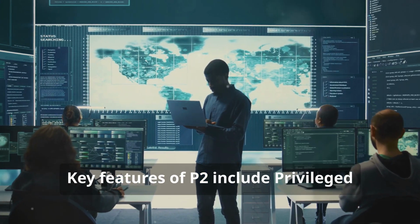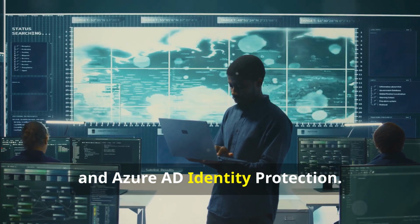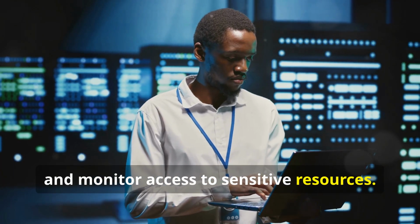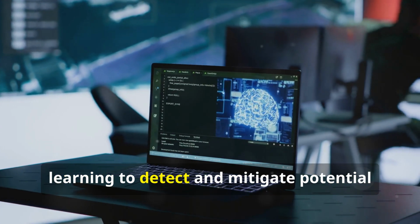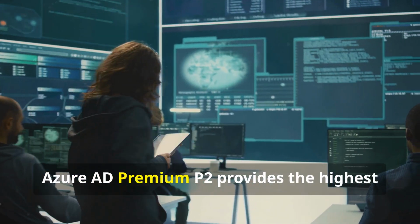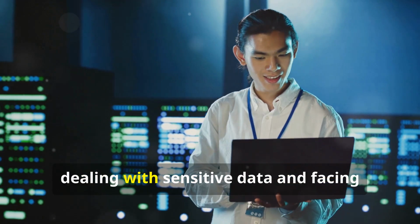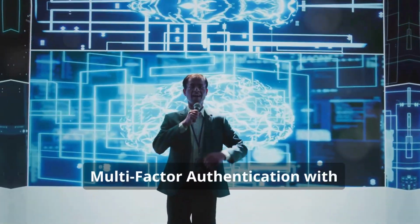Key features of P2 include Privileged Identity Management, or PIM, and Azure AD Identity Protection. PIM allows organizations to manage, control, and monitor access to sensitive resources. Azure AD Identity Protection uses machine learning to detect and mitigate potential identity-based attacks. Azure AD Premium P2 provides the highest level of security and control. This makes it ideal for organizations dealing with sensitive data and facing complex security threats.